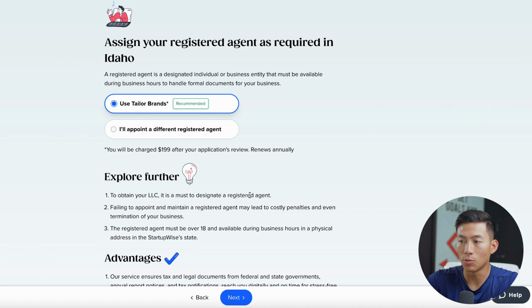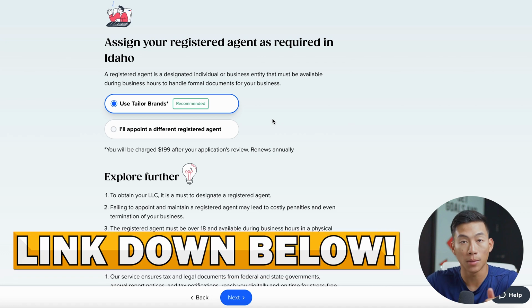Then they're going to ask about the registered agent. So whoever you want to use, if you want to use Tailor Brands, they're going to charge you $199 per year for this. Another service that we recommend checking out is called Northwest Registered Agent. They charge about $125 per year, so it's a lot less expensive. And we'll leave a link down below to them if you guys want to check them out.